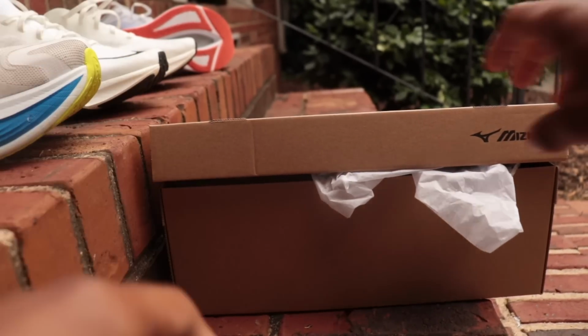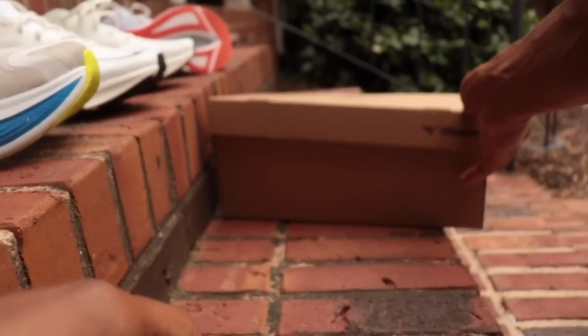Man, we gotta clean up our workspace. You guys know how I am with that.